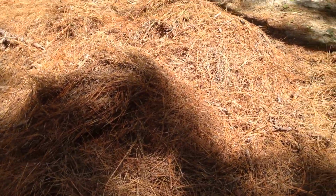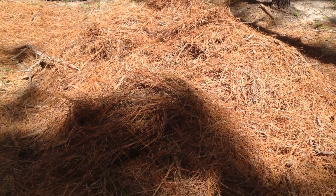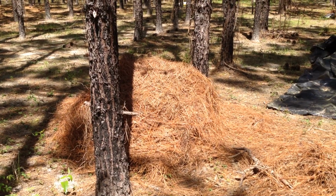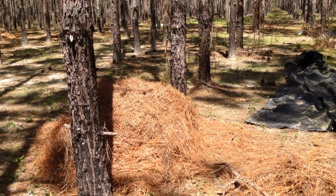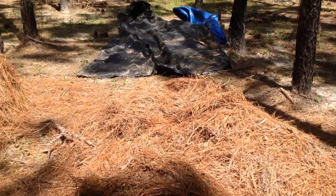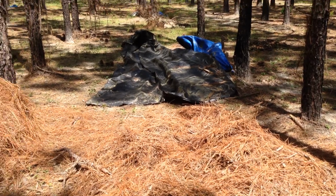This one probably will have ants, but what I'll do is disturb it real good, and the ants will go into the ground while I take that pile to the van. And then when I come back, the ants will be in the ground, and I'll be able to take the rest of the pile. Carpenter ants are way easier to deal with than fire ants.